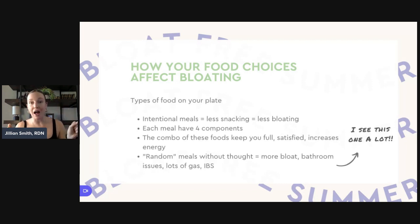Random meals without thought. I know we're all guilty of this. You know, when you're in a hurry, maybe you're just reaching for the first thing in your pantry, or you're in between work meetings and you're just having to grab something really quick. You're not really putting much thought into it. This is what leads to more bloating, more bathroom issues, lots of gas. This is what leads to IBS.